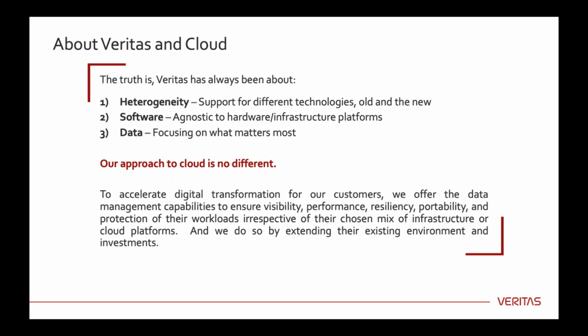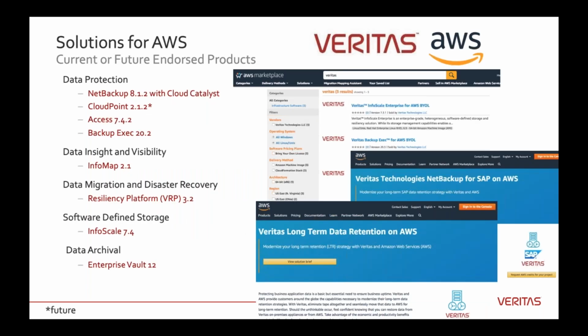And if you look on the solution spaces and marketplaces for the public cloud vendors here, you'll see we've got a wide portfolio of products advertised up there. And especially with AWS, we actually have several products that are officially endorsed by them. And that endorsement program actually has quite a high bar. It means that our technologies have been put in front of their architects and they've given us a grilling, and in some cases they've asked us to change things before they'll give their endorsement.